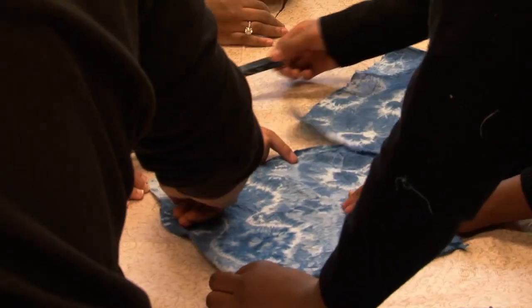It's not a surprise that they're asking good questions and they're thinking about indigo and the Silk Road in new ways. That's not surprising to me. They're really smart, and if you give them the information, if you expose them, they latch on to it.